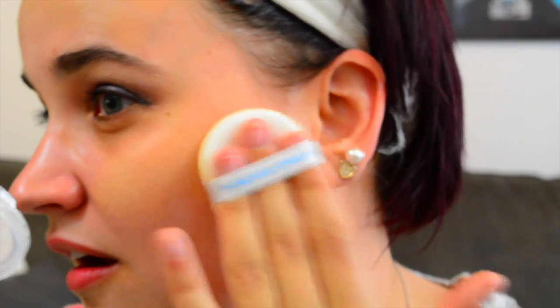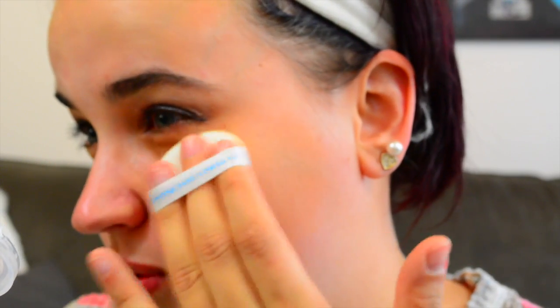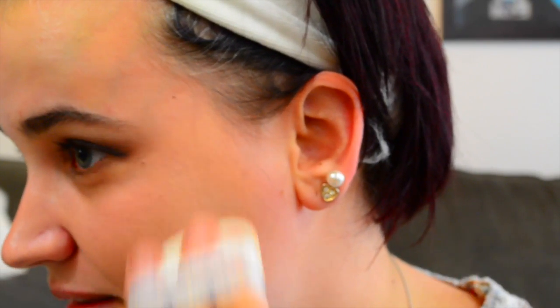So it looks like it goes on kind of unevenly around the edges, but we'll see how it applies. Alright, this one's got quite a yellow undertone, which I don't know if I really like. Oh, it just ripped my mascara off my face. Amazing. The cushion doesn't seem to be removable.